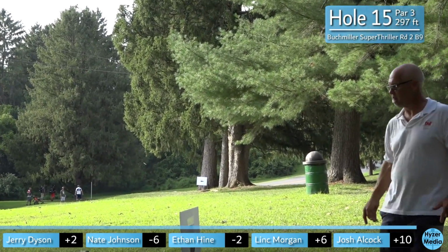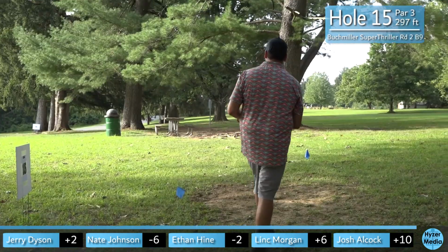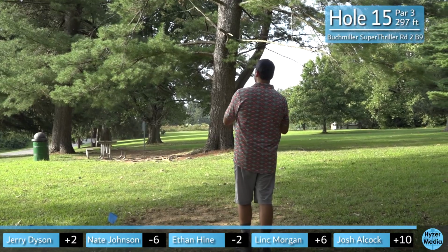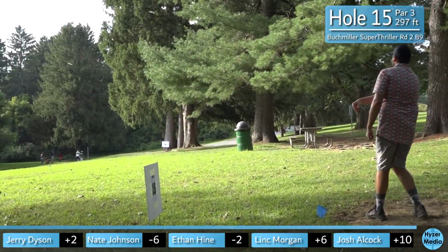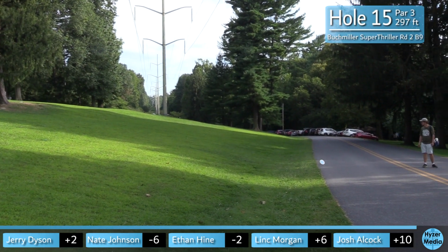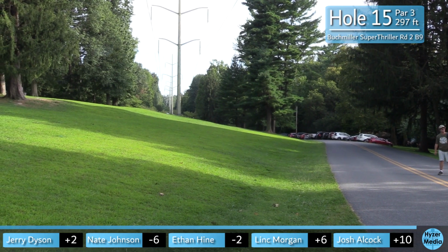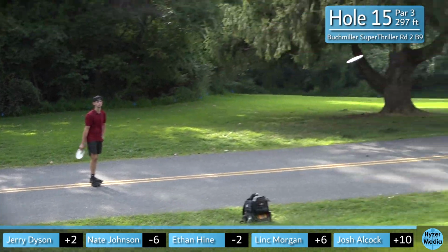Linc's just playing this one for par, just chip around the corner, getting a nice safe spot. Yep, and Josh is probably going to do the same with his tilt. Gives it a little more height, but it's so overstable it just dumps. Oh, sit. Oh, back in bounds. Wow, that was almost a brutal break there.